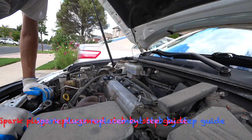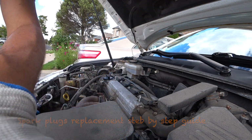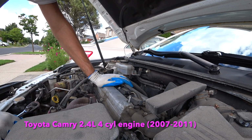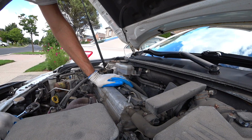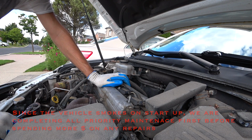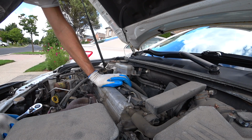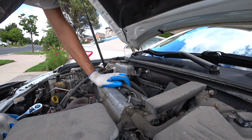Alright guys, another car maintenance video. This time we're going to be looking into spark plugs. So we continue the issue with smoke on startup on 4-cylinder 2.4 liter Camry engines, which are between 2007 to 2011. I don't believe they have the same issue for 2012 and up, but we're working on 2.4, 07 to 11 engines, hybrid or regular engines. They're pretty much the same. They're using the same in the Lexus ES300h, the same 2.4 in the regular Camry, and the RAV4s.